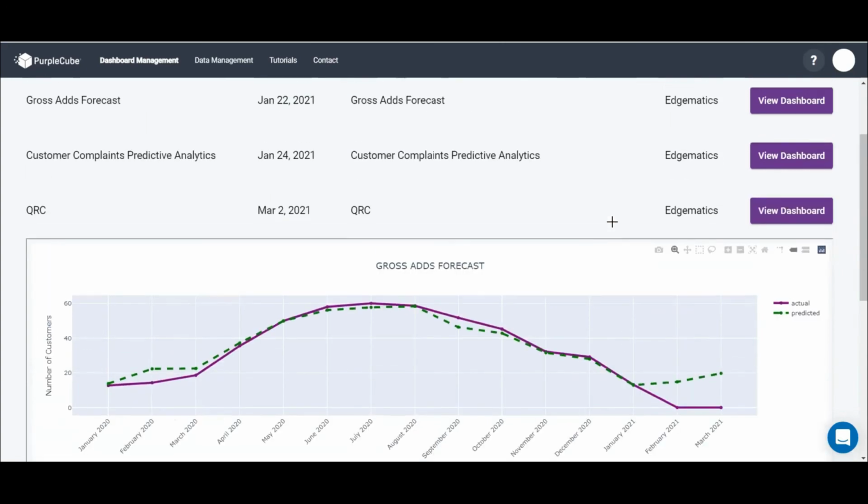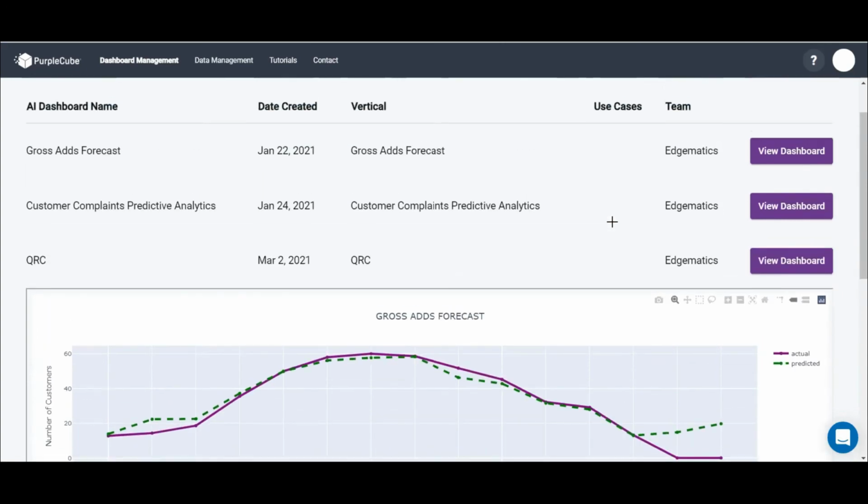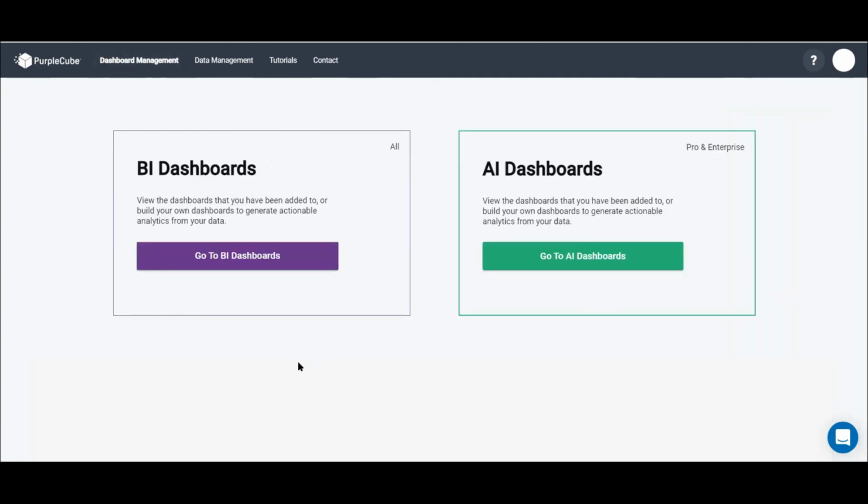Just like how we saw under the AI dashboard section, they can plug back their outputs, and based on who should have access, we can define that at the PurpleCube application level, and those users will have access to these data science insights. With that, it concludes the AI platform which PurpleCube offers. And over to you, Rishay.